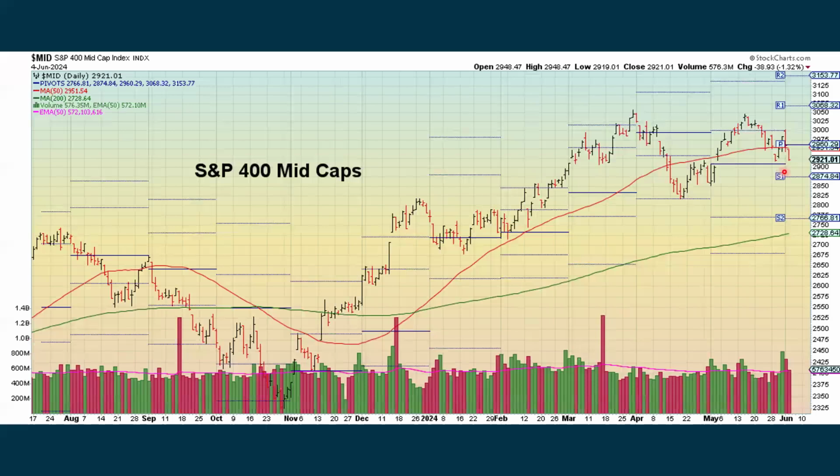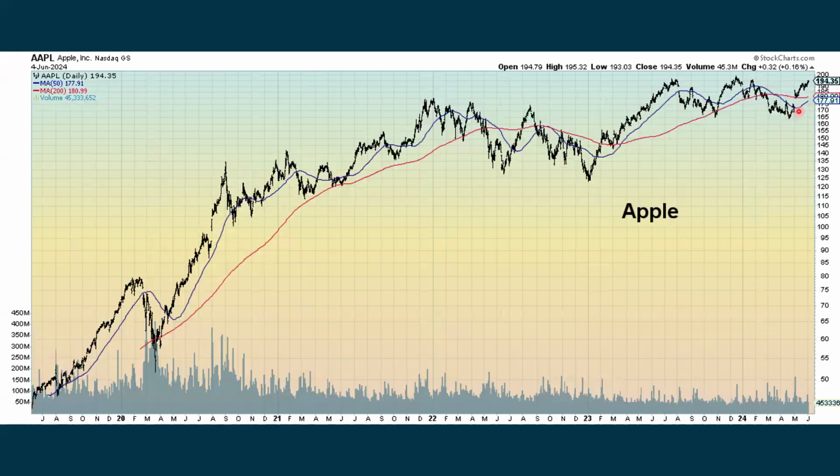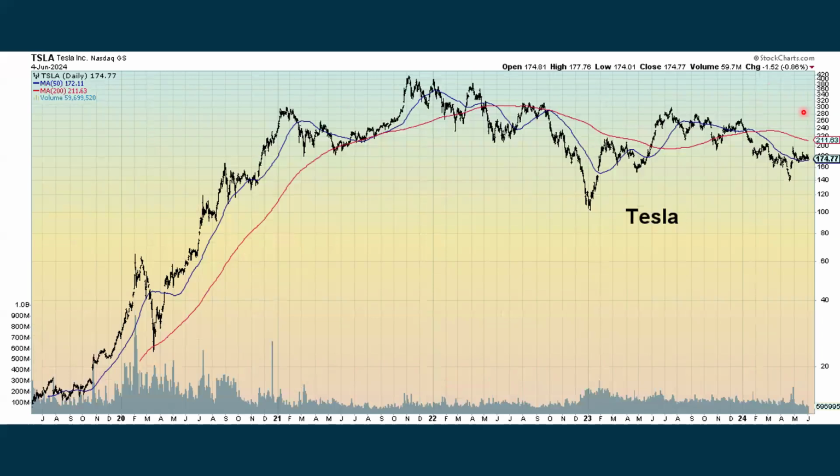The mid caps also saw some weakness, down over 1.33%. We'd like to see some more strength in this area to turn more positive. And we've turned from neutral to negative for the mid caps when looking at the Elder's Impulse system. Apple was barely up, and the longer it can stay above these lines, the more it might see a golden cross on a longer term trend.